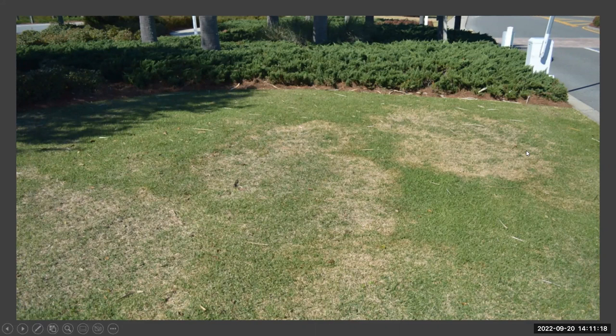Like I said, it's actually pretty easy to take care of, but in this turf grass right here, if I was starting applying a fungicide right now, that grass is not going to fully recover until spring. So just understand that. It's not quick because the grass is dormant. It's not actively growing. But if you don't control it, it can really wipe out that turf grass.